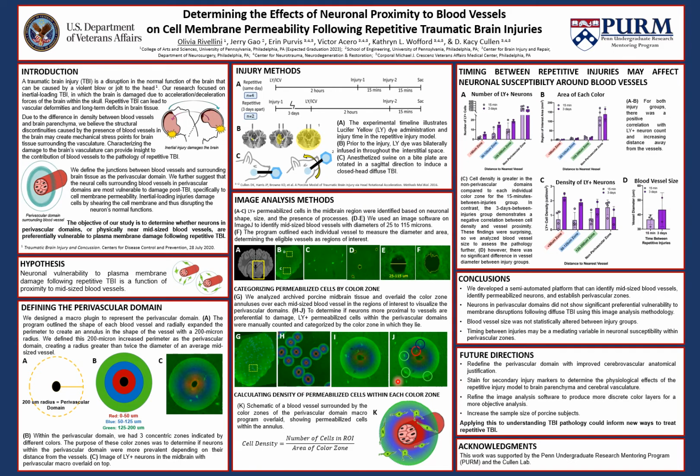As you can see here how I counted each neuron, this one would be in the red zone, this would be in the blue zone, and these 3 neurons on the outside are in the green. From this counting technique and calculation, we found that the timing between repetitive injuries may have affected neuronal susceptibility around blood vessels. Firstly, we saw here that there was a positive correlation between permeabilized neuron count and increasing distance away from the vessels for both injury groups.